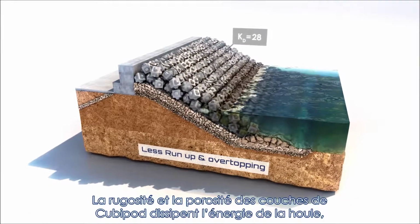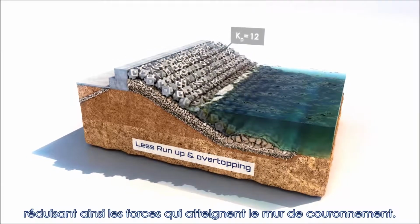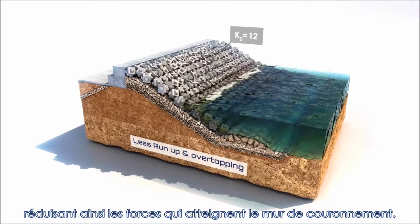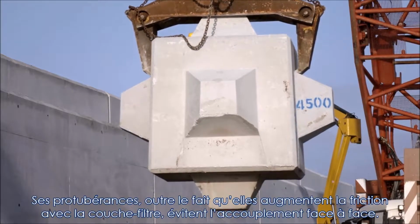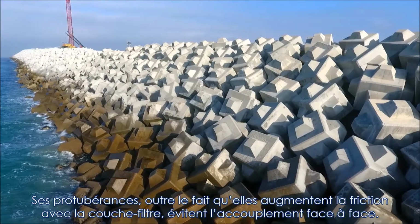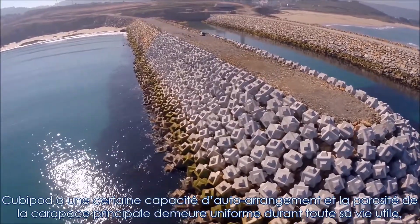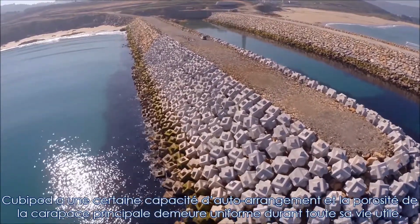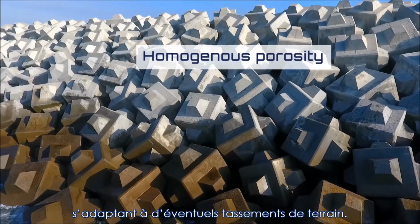The roughness observed in Cubipod layers dissipates wave impact, significantly reducing the forces reaching the crown wall. Its protuberances, besides increasing the friction with the underlayer, avoid face-to-face arrangements. Cubipod self-relocates and armor layer porosity stays homogeneous during its service life, adapting to eventual settlements.